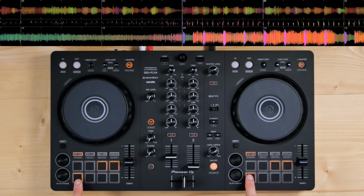Now again, the reason that I set my hot cues like this is I know at a glance, this is the drop, this is 32 beats before the drop, and this is 32 beats before that. And this makes lining up the tracks so that they're perfectly in phrase super easy.